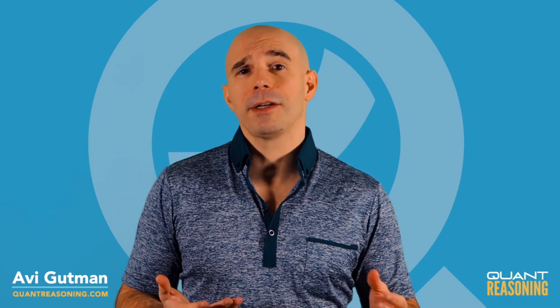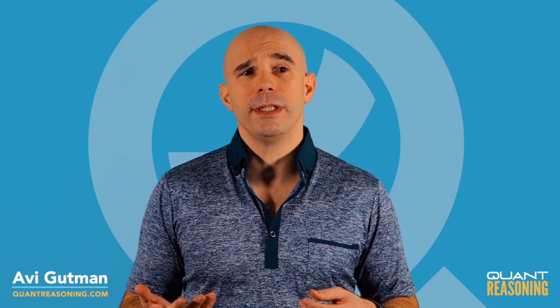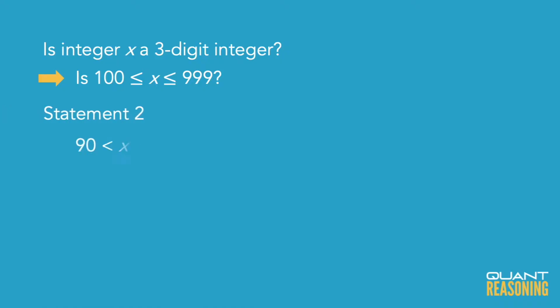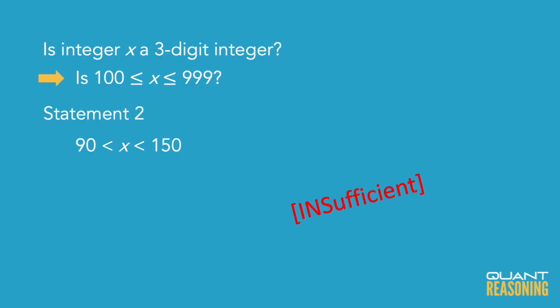So statement 2 gives us a range for x. It's greater than 90 but less than 150. Is it a 3-digit number? Well, it could be 91, 92, 93, all the way up to 99. Those are all 2-digit numbers. And then it could, on the other hand, be any number between 100 and 149. Those are all 3-digit numbers. So with statement 2 on its own, I don't know if x is a 3-digit number. Let's go ahead and eliminate B.